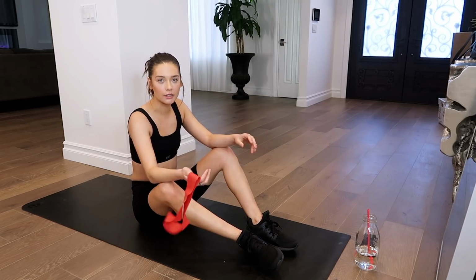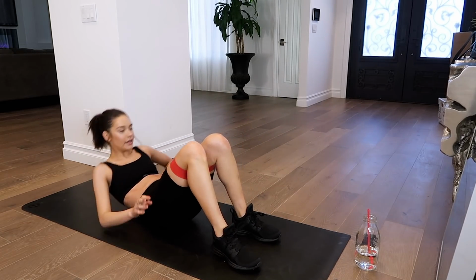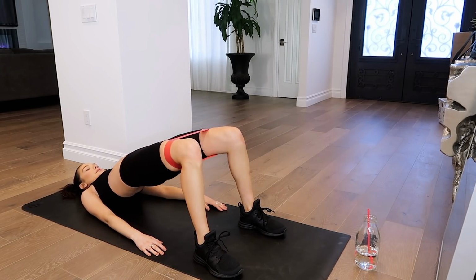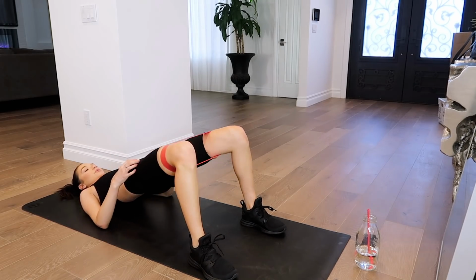So these bands are really good for your booty. You can buy them on Amazon, or I'm sure you can find them in store, but Amazon's best. So you'll put it around your thighs like this and lift up. You don't need the band to do this, it just is a little bit extra resistance.